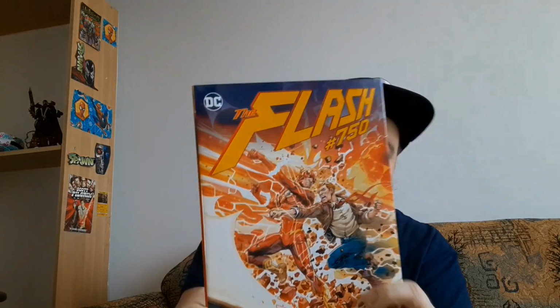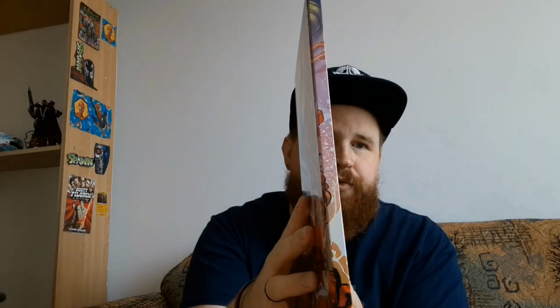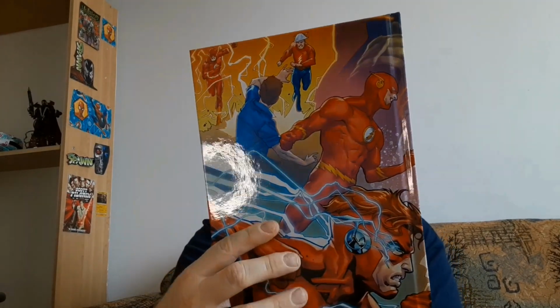This is the Flash 750, celebrating 80 years of the Flash. When you take the slip off, that's what the book itself looks like. So you got some multiple Flashes. Pretty damn cool, pretty damn cool. Okay, the artwork looks pretty clean and crisp.